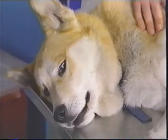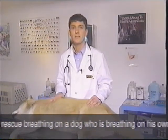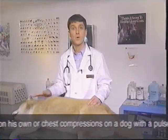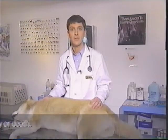CPR is a combination of chest compressions and rescue breathing used when your dog's heart has stopped and he's no longer breathing. This can be due to drowning, electrical shock, old age, drug overdose, head trauma, suffocation, and smoke inhalation. But the first thing to do is to check your dog's condition. You do not want to perform CPR if his heart is beating or he's breathing. You can injure your dog by performing these techniques unnecessarily.